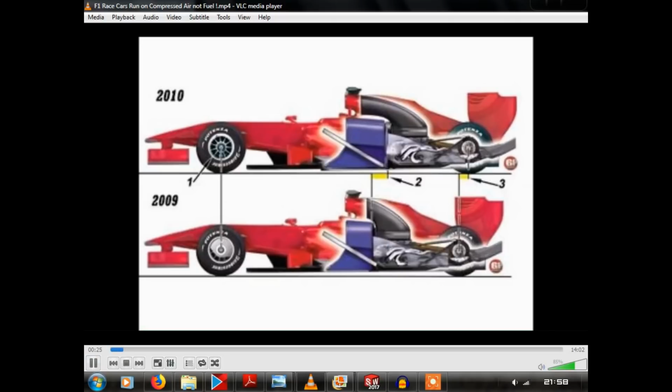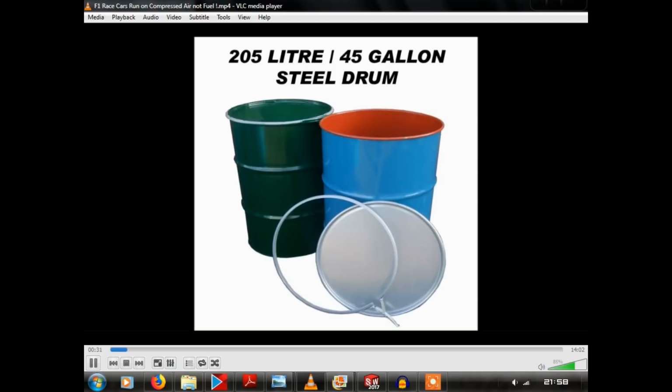Fuel tanks and the purple showing how in the F1s they increased the size of the fuel tanks in 2010. But when we get into it, they're saying that there's 45 gallons of fuel.